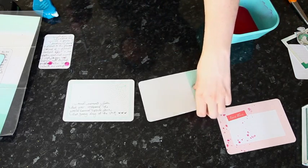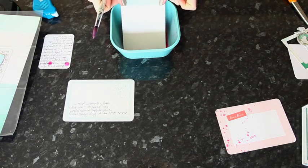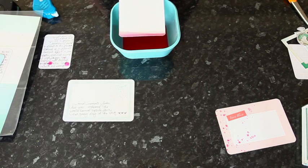And then with this one, I thought I would try dipping it into the watercolor and just see how it wicks up.